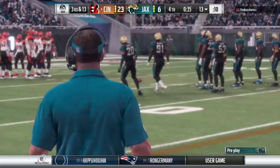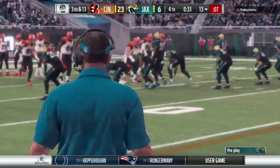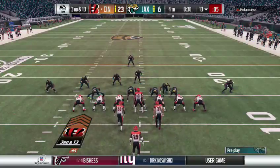Now the Bengals on third down. They're hitting at 60%, 6 out of 10 thus far. This is going to be 3rd and 13.